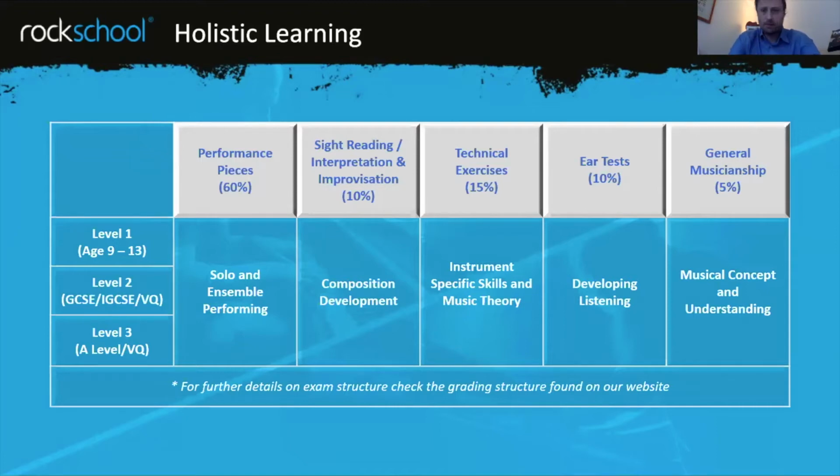And as I talked about earlier, the general musicianship skills questions are only worth 5%, but 5% can make the difference between a merit and a distinction.